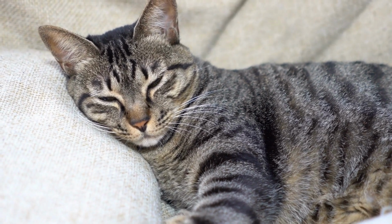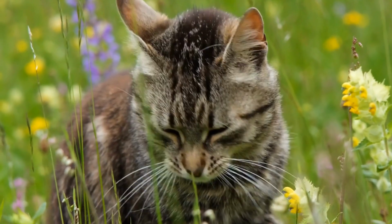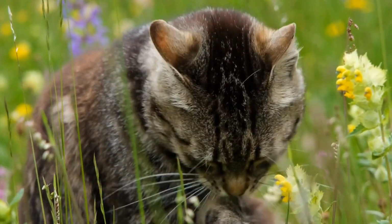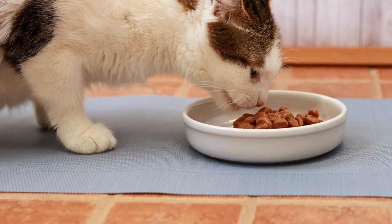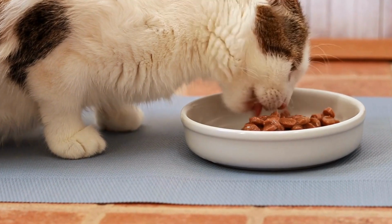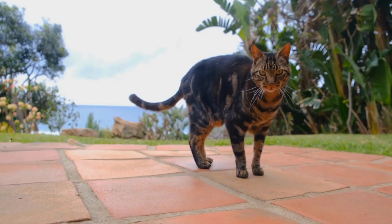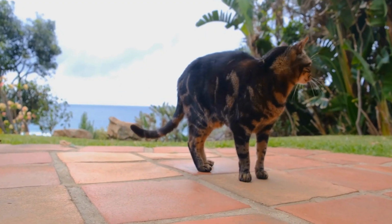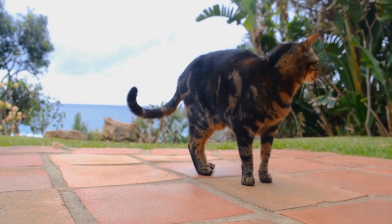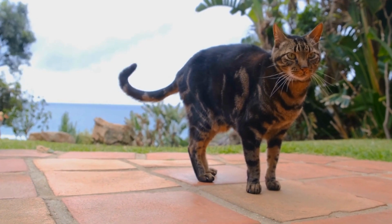Understanding cat nutritional needs. Cats are obligate carnivores, which means they require a diet that is primarily meat-based. Unlike humans, cats cannot efficiently metabolize plant-based foods, making a high-quality protein source essential for their diet. Additionally, they need specific nutrients like taurine, arachidonic acid, and vitamin A, which are found mainly in animal tissues.